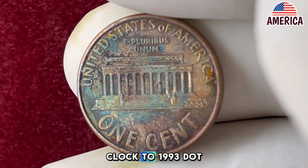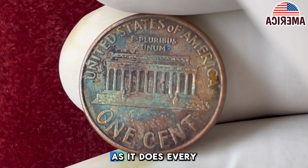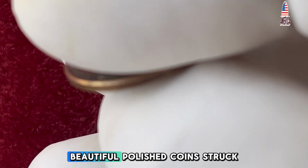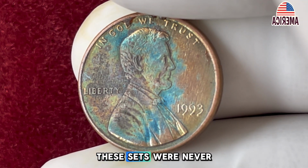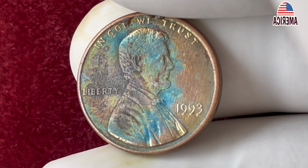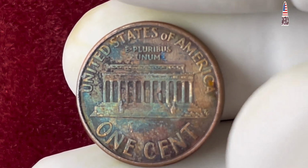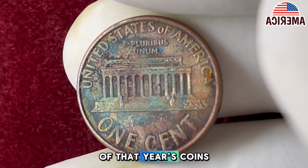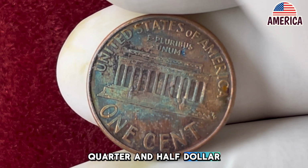Let's rewind the clock to 1993. The US Mint released its annual proof sets, as it does every year. Beautiful, polished coins struck with care at the San Francisco Mint. These sets were never meant for circulation. They were sold directly to collectors, packaged in protective cases, and included flawless versions of that year's coins: the penny, nickel, dime, quarter, and half-dollar.